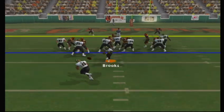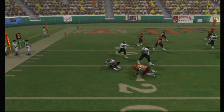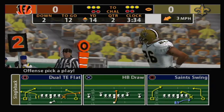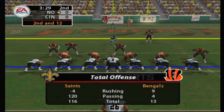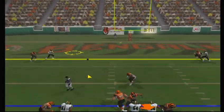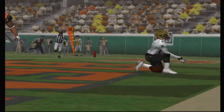Only one man in the backfield. Crosses it left. Simmons created problems in the backfield on that one. He's got to try something different. Whatever they thought would work isn't working. And this is the 7th play of this drive. They're inside the 15. Set. Pressure coming. Gets the pass off. Jerome Pathon is in there for the touchdown.